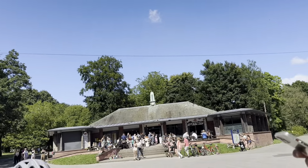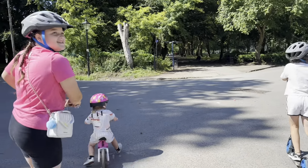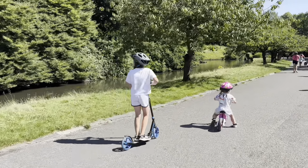There's an ice cream parlour just over there as well, so we are going to get ice cream in a bit, after we've had our picnic. It is absolutely gorgeous here today, isn't it? It's lovely, but there are so many people about too. But we're just trying to find a nice little spot.